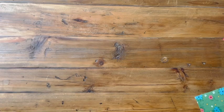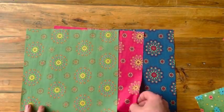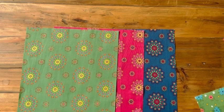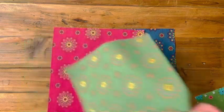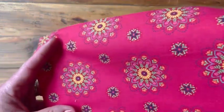Then let's talk about the medallion print. I love anything that repeats in a circular fashion like this. I always think they look so sophisticated. And this one comes in the green, the berry, and the navy. So let's give you a closer look at that.